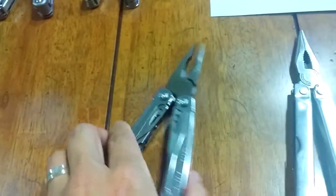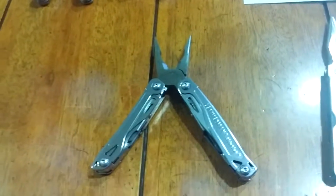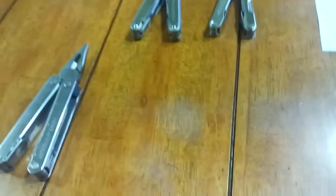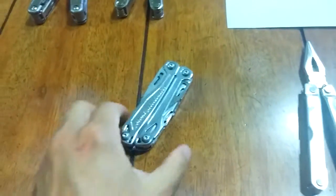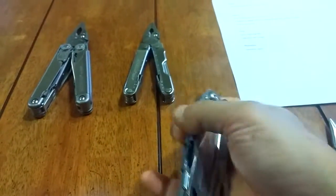This one I'm probably going to sell. The Sidekick. It's reasonably priced. I think it's 40, 45 bucks, something like that. The one thing I don't like about it, let me see if I can close this with one hand while I'm videotaping, is that when you open the knife, let me switch hands. When you open the knife, it's fine, but it jiggles. I can feel it jiggling down here. Let me just tell you what I mean.